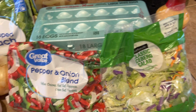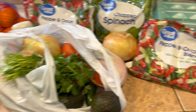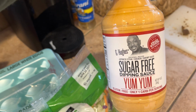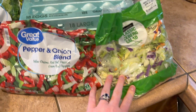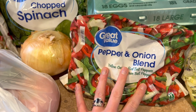Okay guys, I wanted to do a quick little grocery haul from what we picked up from Walmart. These are just some common things that we get when we go to Walmart. So Tyus wanted to try the sugar-free Yum Yum sauce. We really like this brand. They have barbecue sauce and they have teriyaki sauce, so this brand is really good. We just got some salad mix. We're gonna make this tonight for our taco bar that we're doing with my brother.